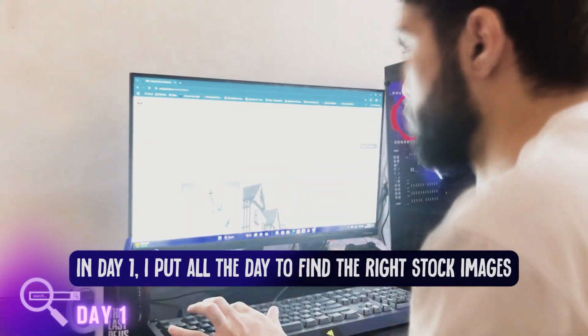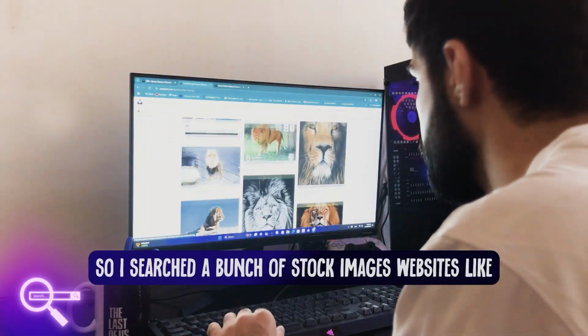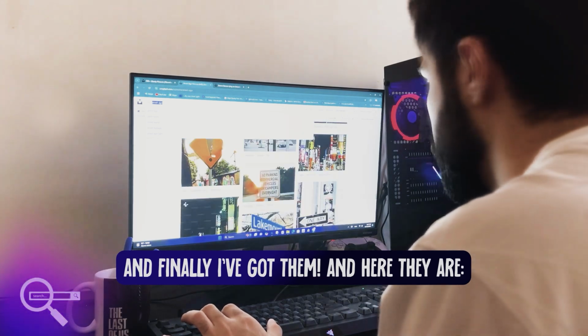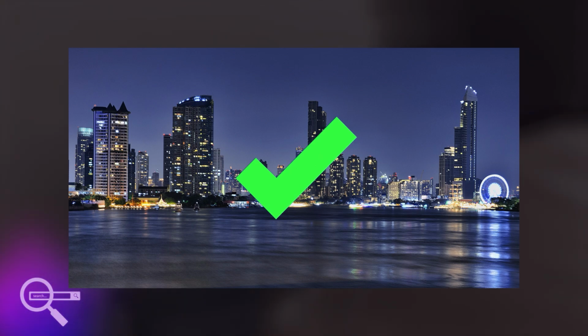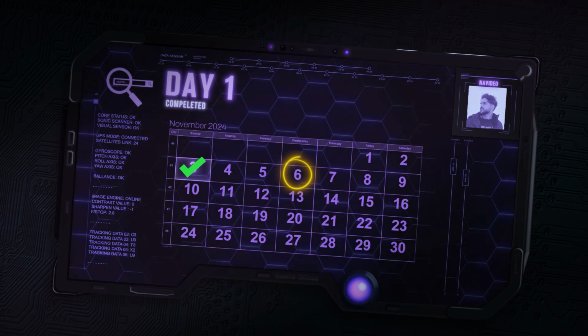On day 1, I spent the whole day finding the right stock images based on the initial concept, of course. I searched a bunch of stock images on websites like Unsplash, Pexels, Freepik, and so on. And finally I got them: Liberty statue, roaring lion statue, a bunch of stone cracks, a bodega, street signs, and finally city landscape, checked. Day 1 was finished and all stock images were ready to use. So I took a rest and started day 2.